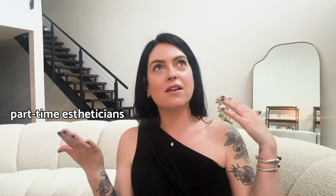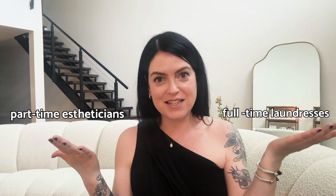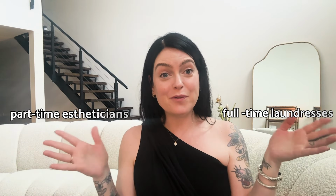And all of my fellow estheticians can relate that we are part-time estheticians and full-time laundresses. So I really love to fold laundry while standing on my mat. So I'm getting the benefits of the PEMF while I'm multitasking and doing something that I don't love to do, which is folding sheets and towels and face compresses for hours at a time.